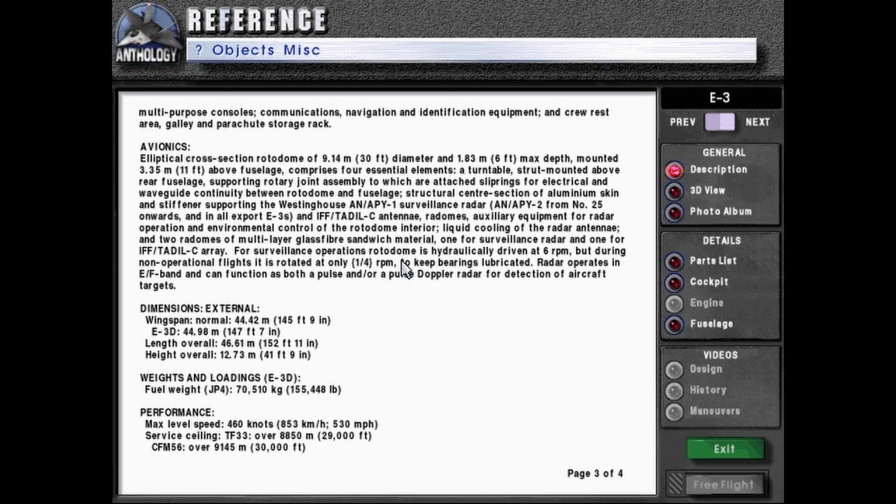For surveillance operations, the rotodome is hydraulically driven at 6 revolutions per minute, but during non-operational flights, it is rotated at only 1/4 RPM to keep bearings lubricated. Radar operates in E and F band and can function as both a pulse and/or a pulse Doppler radar for detection of aircraft targets.